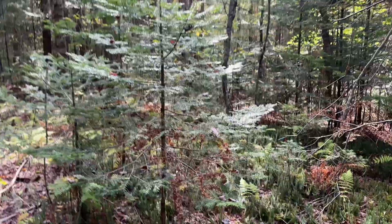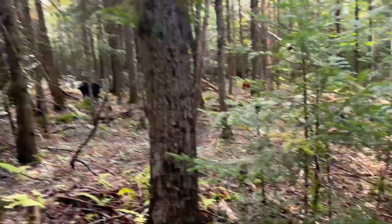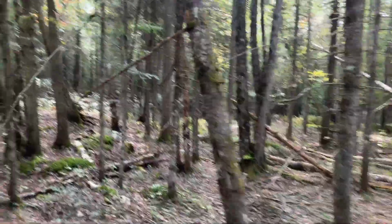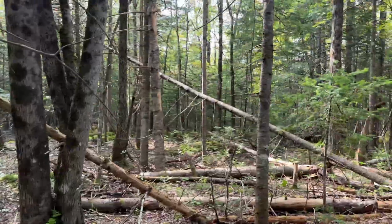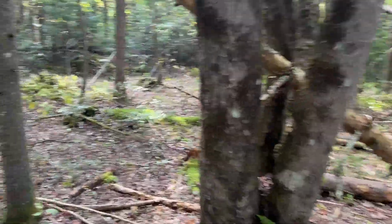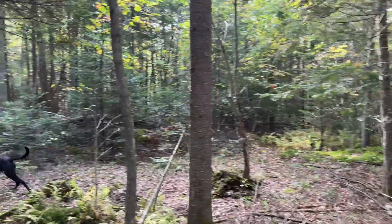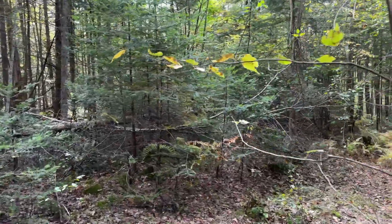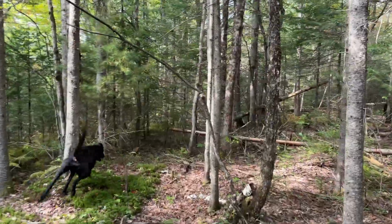Property kind of slopes from the roadway all the way towards the marshland. I believe with a proper amount of clearing, and unfortunately it would take quite a bit of clearing, you would be able to get some views of at least the mountains and possibly even views of the marshland. There is a nice big lake back there in the marshlands, and it looks really pretty. Again, I will show you those in the photos that I put in the video here.